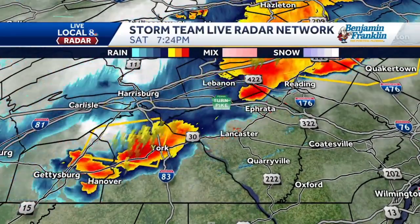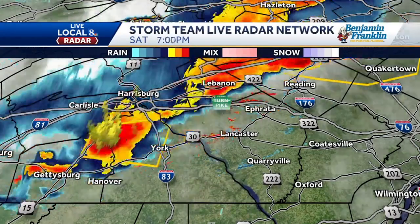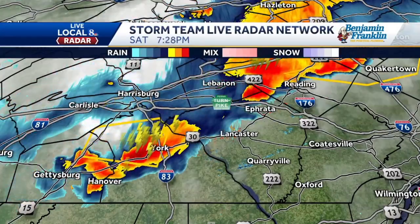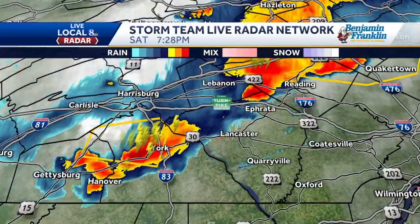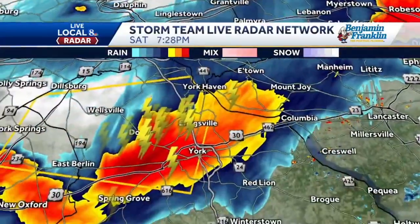The tornado warning that we saw for Cumberland County and parts of southern Cumberland County, really, that expired a while ago. A severe thunderstorm warning was extended into Adams and York counties. Now the warned storm has weakened considerably. The signature of rotation has weakened considerably, but still in York City, an approaching red line, you're going to get this torrential rain and frequent lightning.